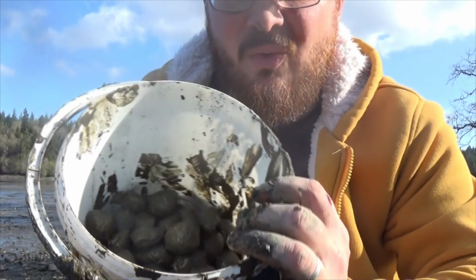Alright, after moving to the much better spot a little further down, a limit was quite easy to get. So I'm going to go rinse these guys off. We'll do an exit trow.